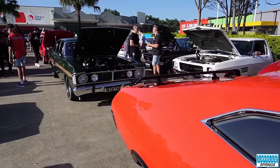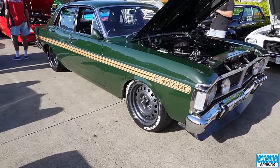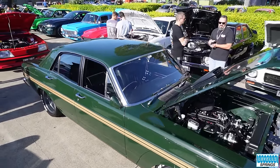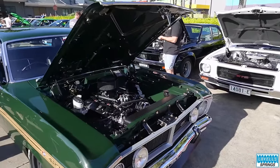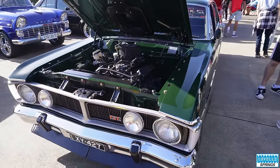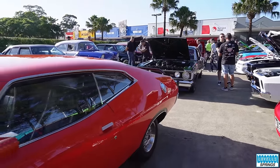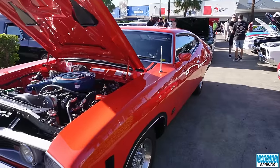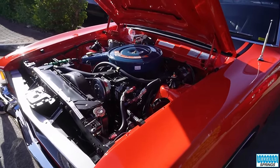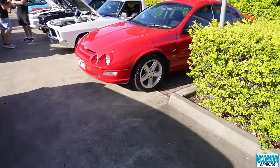So back to that XY. You can see it's got the chasers on it, some fairly wide ones on the back. Just thought that was an interesting use of wheels. I hadn't seen that done before. The 427 number plate. Very nicely restored car, that one.